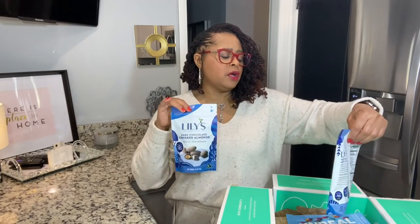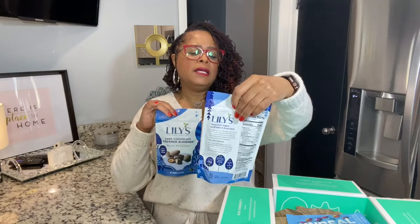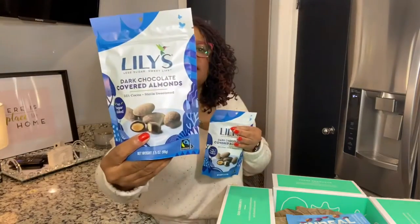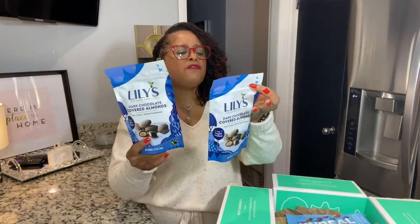So I got dark chocolate covered almonds, 55% cocoa, stevia sweetened, and no sugar added. So that's what I got. I get two bags of each. The way they have you order their candies or bags of potato chips or any type of chip, you have to get them in a quantity of two. These are Lily's brand, and I've never had these before.